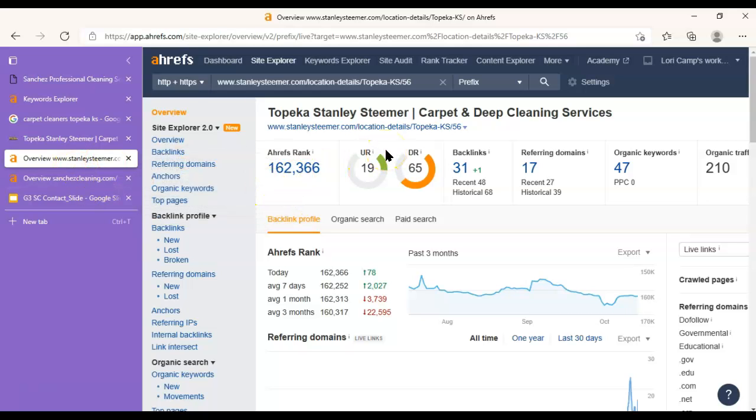So here is your competitor, some key metrics about your competitor. This is the same tool I use to do my keyword research, but in this case I'm using the Site Explorer, and it gives me a few really important metrics. This UR score is basically like a trust score with Google to see how much Google trusts this site. This is for this particular page, so in this case it's this location, Topeka, Kansas.